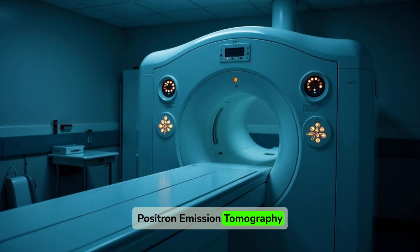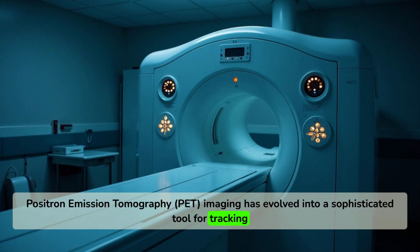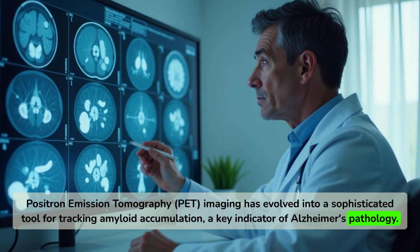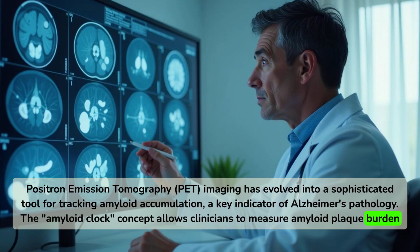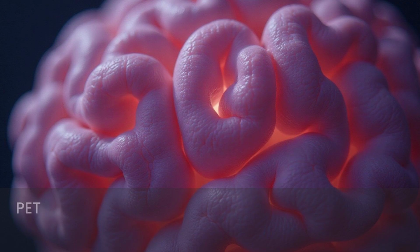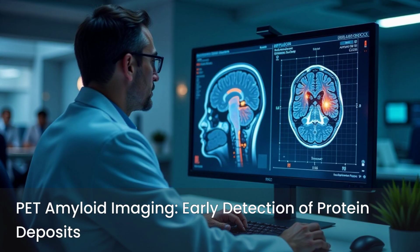Positron emission tomography, PET imaging, has evolved into a sophisticated tool for tracking amyloid accumulation, a key indicator of Alzheimer's pathology. The amyloid clock concept allows clinicians to measure amyloid plaque burden and predict disease progression with unprecedented accuracy. PET amyloid imaging visualizes protein deposits 15 to 20 years before cognitive symptoms appear.